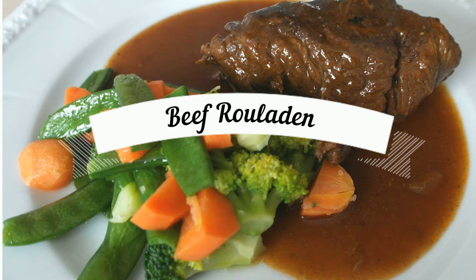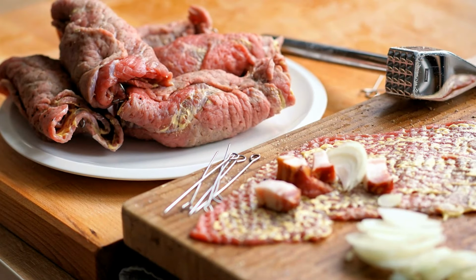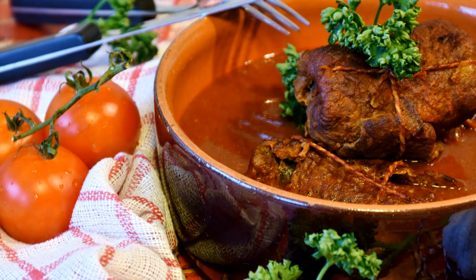Beef rouladen are one of the most traditional meals when it comes to celebrations in Germany. They are very popular for Christmas and other holiday dinners.